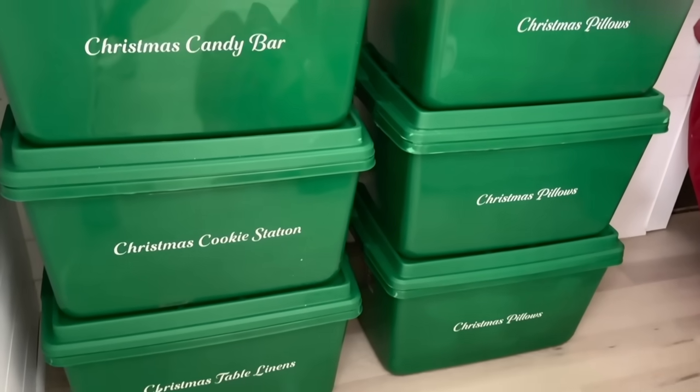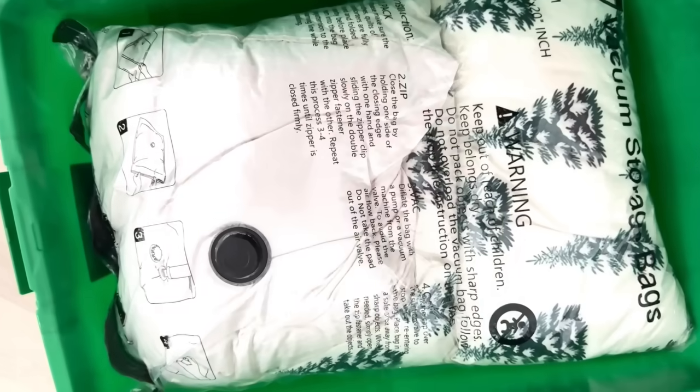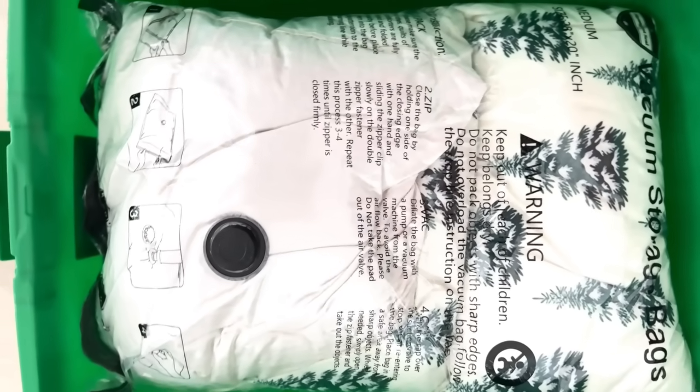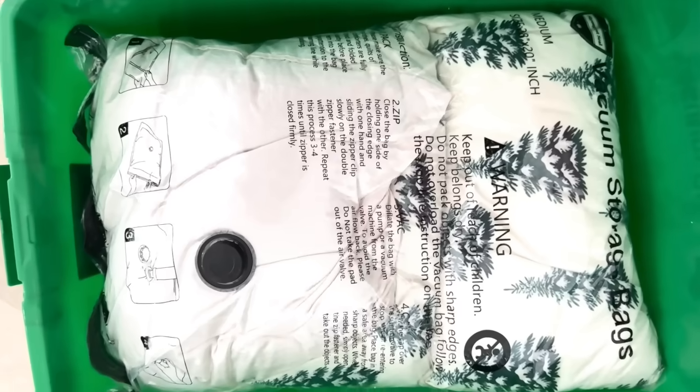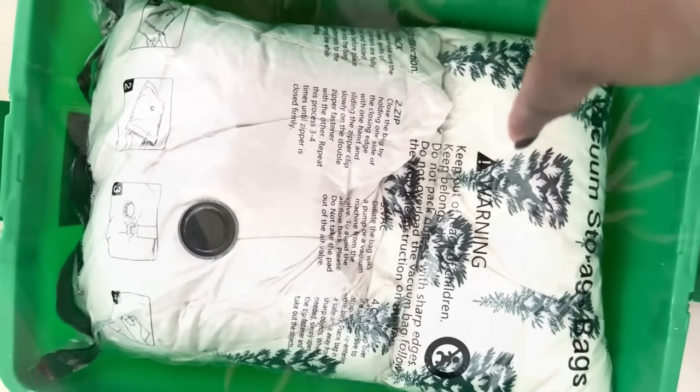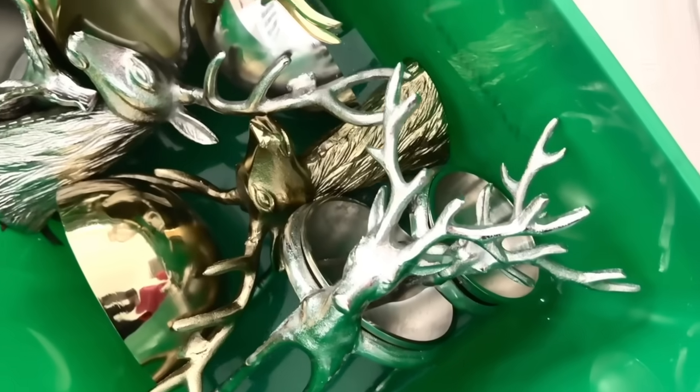And then also these Hefty bins are ones that I use to do a lot of my Christmas pillows. I also use them for my candy bar items and my cookie bar items and things like that. I do vacuum pack my pillows because some of them I have actual pillows and not pillow covers, and this really helps me be able to stack and save space in the bins.